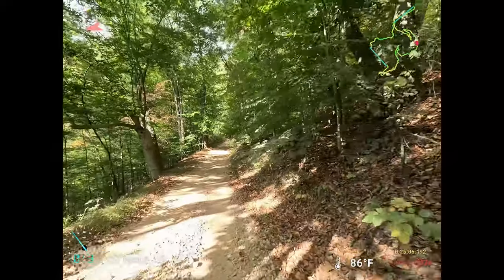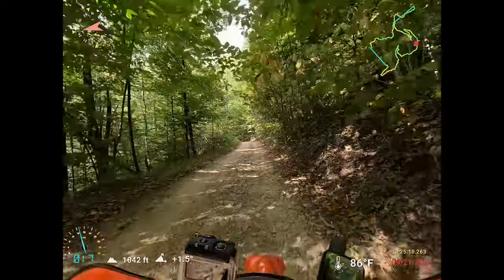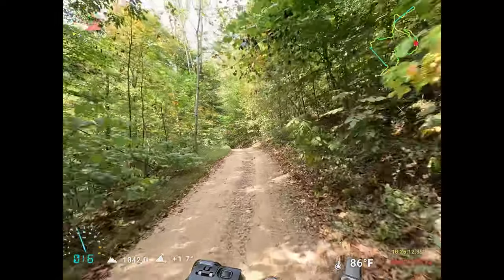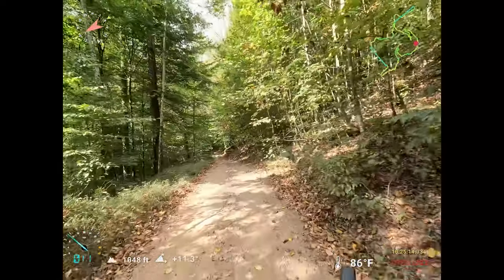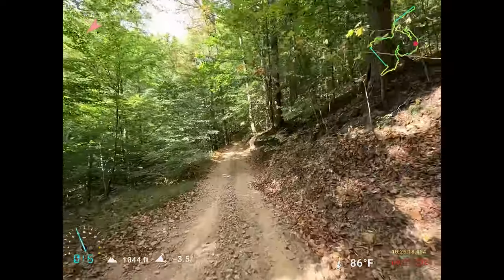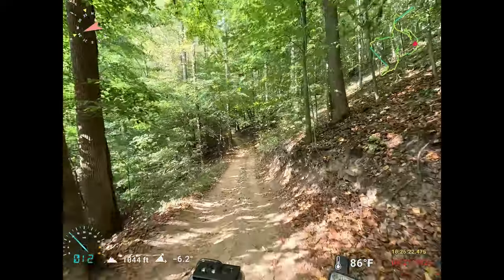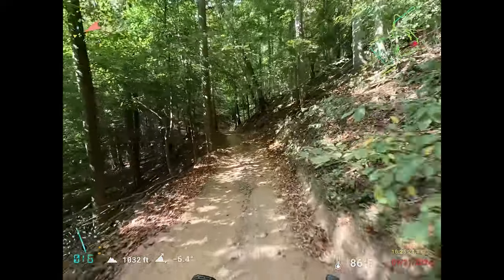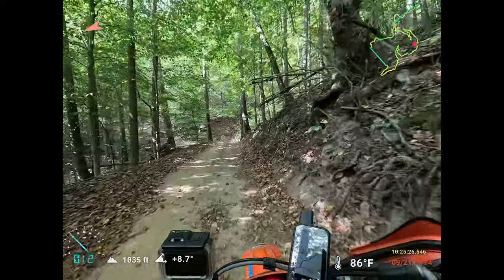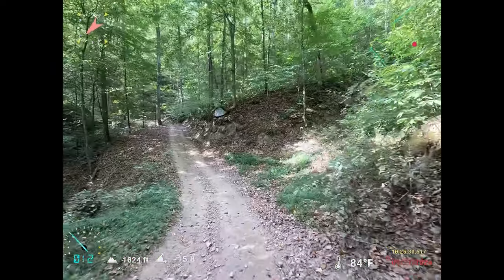Pretty nice day, a little bit warm, 86 degrees according to the computer. Sunny, dappled sky, some clouds in the air. Trails are looking good to me, because I'm leading. I'd rather have somebody else be leading, but the crew has had me lead, so I'm leading.